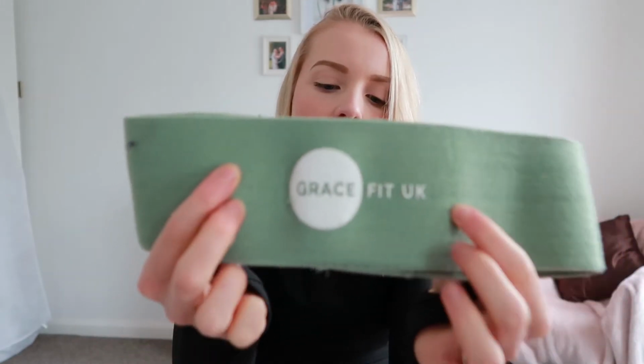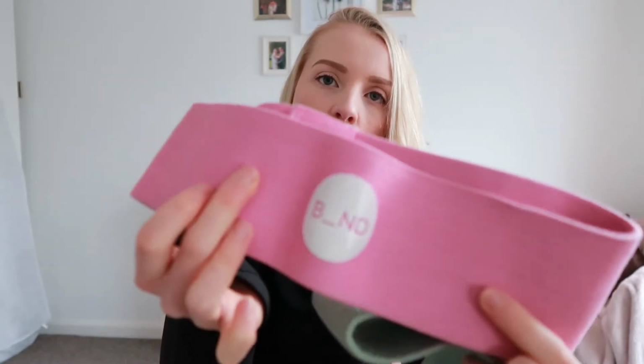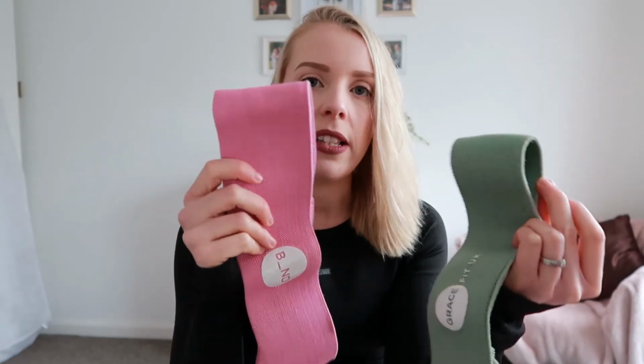I think literally every person in the gym is going to have these in their bag. Resistance bands. So I've got two different ones because they're two different strengths. I've got the original, which says Grace Fit UK. If you don't know, Grace Fit's on YouTube and she started up her own business, and these were the original release, and now she's rebranded to bands. So that's why I've got two different resistance bands with two different names, but they're exactly the same company. So we'll start with the pink one.